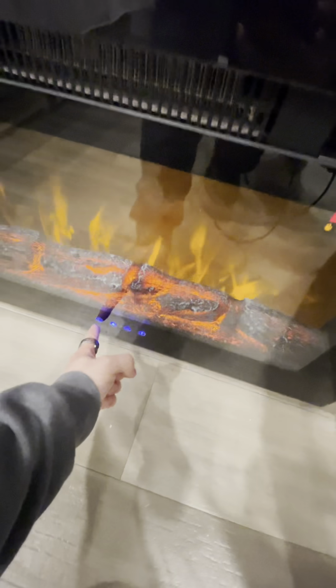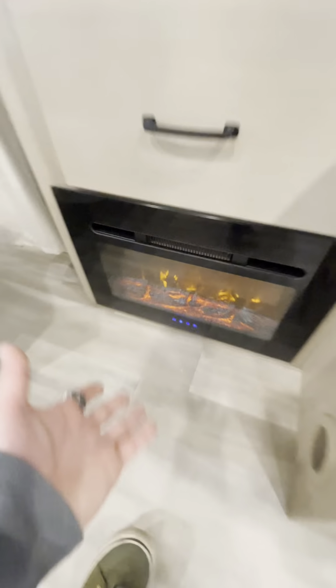Got a queen bed here. You got a handle under that thing. Plenty of storage space. 3 drawers here as well. Little sock and underwear drawer action. 32-inch smart TV. It's over top your electric fireplace. Change the colors if you'd like.